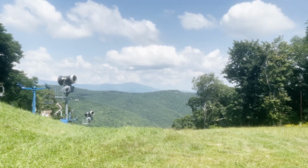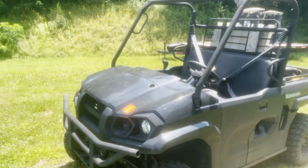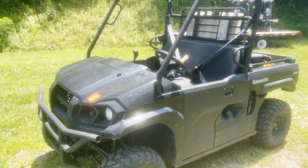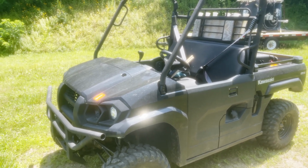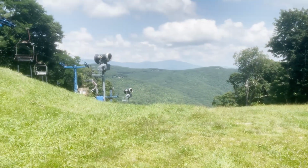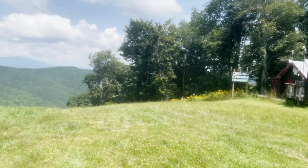Yeah, so you can see right here that my camera is very fuzzy. Camera snobs will understand what I'm talking about here, but I just wanted to show you why I'm not using this camera or haven't really been doing a lot of videos lately. It's just because this camera stinks.